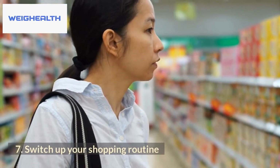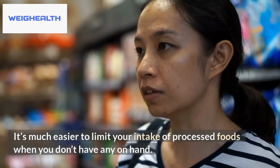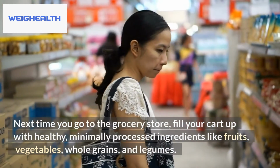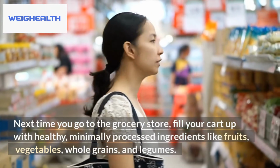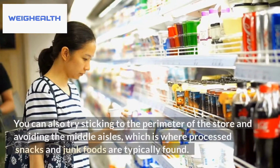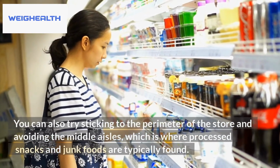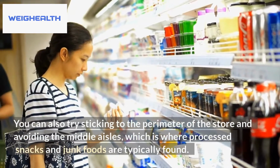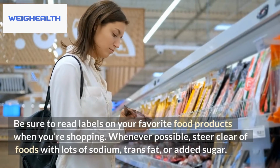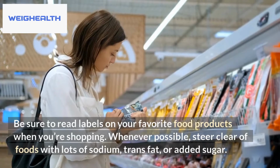7. Switch up your shopping routine. It's much easier to limit your intake of processed foods when you don't have any on hand. Next time you go to the grocery store, fill your cart up with healthy, minimally processed ingredients like fruits, vegetables, whole grains, and legumes. You can also try sticking to the perimeter of the store and avoiding the middle aisles, which is where processed snacks and junk foods are typically found. Be sure to read labels on your favorite food products when you're shopping. Whenever possible, steer clear of foods with lots of sodium, trans fat, or added sugar.